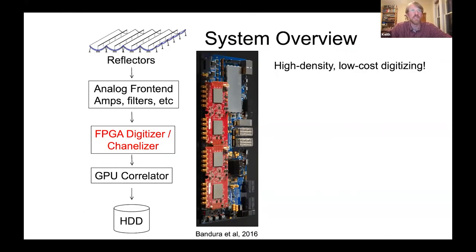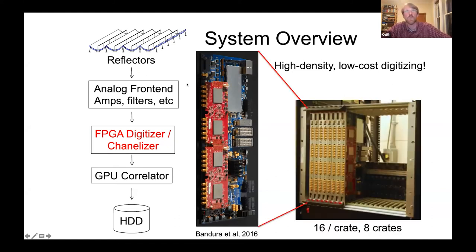We built a custom digitizer, which instead of sampling one input at some moderately high price, we've built these custom boards at McGill University, which sample 16 of them. There are 20 inputs here if you look, but four of them are other things. And then we pack those into these crates and we can digitize all 1,000 detectors at the rates that we need for, again, modest cost compared to any of these other things.